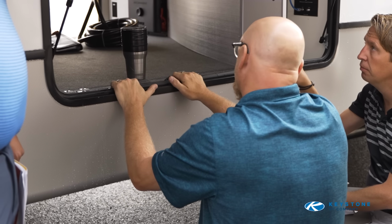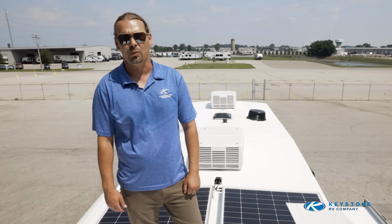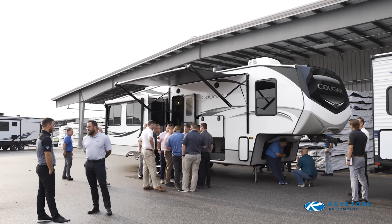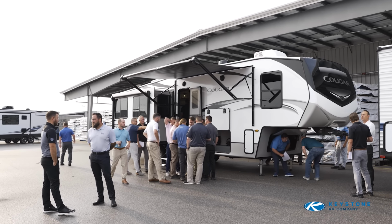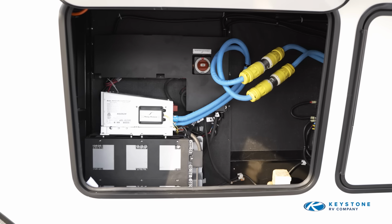They not only upfit RV solar systems all day, every day, but as an independent, they can source the right components for the job. We also pulled leaders from nearly every part of our organization: product development, engineering, purchasing, manufacturing, quality, and customer service to ensure that we designed an end-to-end system that would deliver for our customers.